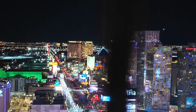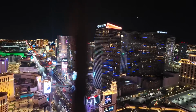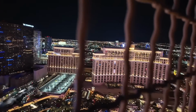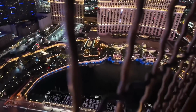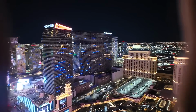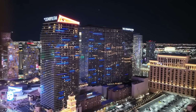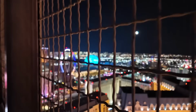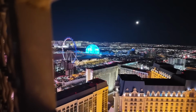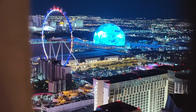And I just talked to the guy that was up here, and he said in just a couple minutes on the hour, they're going to have the water show at the Bellagio directly below where I'm standing. So I'm going to wait around for that. This new hotel, the Cosmopolitan, is huge. It's massive. From this angle, while waiting for the water show, taking a look at the Sphere from here. Didn't mean to make that rhyme, but yeah.